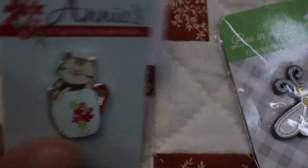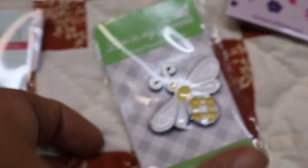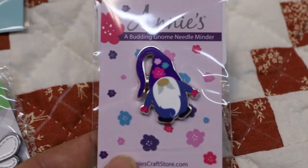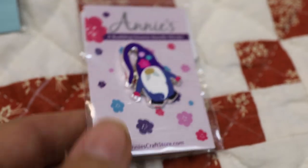Isn't that cute, the little kitty cat in the teacup? That one, you know what? I'm hoping somebody at my house is watching. These would make some good stuffers. I think we're missing one. Yeah, we're missing one of the equine. Oh, was there a horse one? There should be, shouldn't there? Poor Peter. They left out the whole horse thing. That's not fair for him. Darn it. Okay, we'll have to work on that. We'll look for a horse needle minder. It's hard to say.